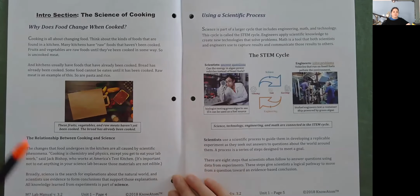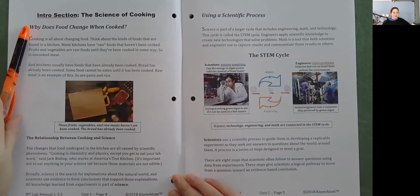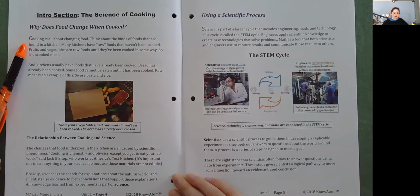Intro section, The Science of Cooking. Why does food change when cooked? Cooking is all about changing food. Think about the kinds of food that are found in a kitchen. Many kitchens have raw foods that haven't been cooked. Fruits and vegetables are raw foods until they've been cooked in some way. So is uncooked meat. And kitchens usually have foods that have already been cooked.